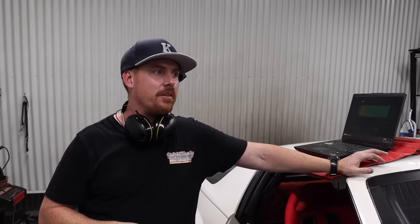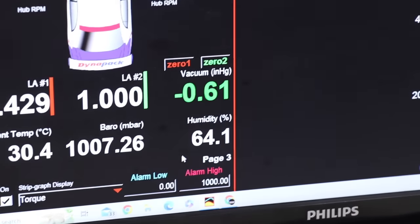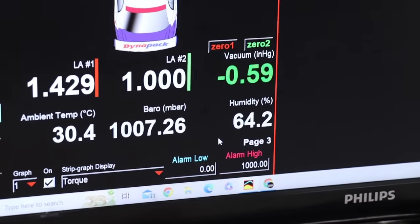We were just talking about before, we're in Queensland right now. It's November, so welcome to Queensland humidity. At the moment we're in the dyno bay, and it is 30.4 degrees Celsius and 64% humidity, which, trust me, you can feel. It is swimming in here. All that is bad for making naturally aspirated horsepower, heat and humidity.